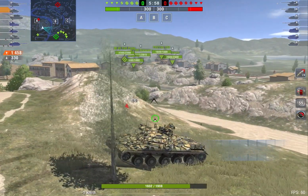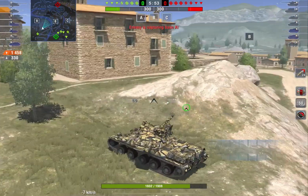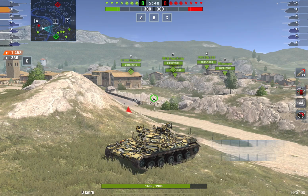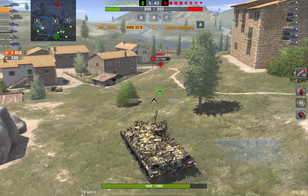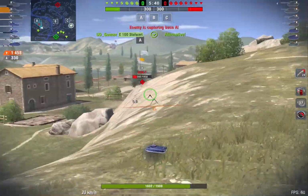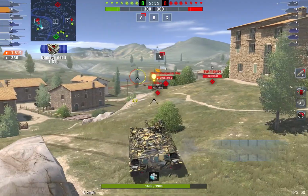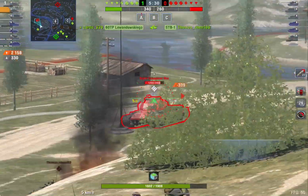Now, in my opinion, this tank is sort of like a fusion between a Leopard and an STB1, and given that ugly cupola, which I would call a French baguette, just slapped on top of it, you have the AMX 30B. That is because this tank is very fast. We're going to get to all of that in a second, but let's talk about the mobility first. This tank is very fast.